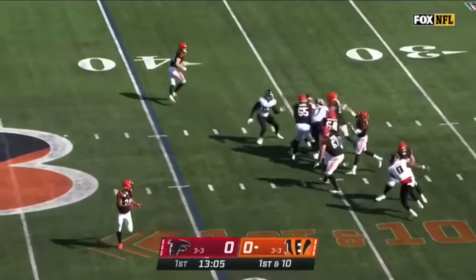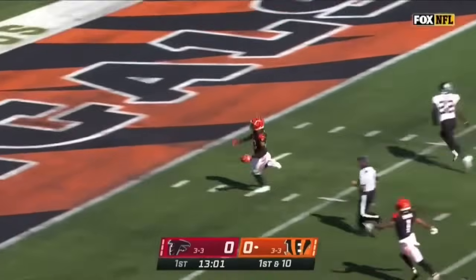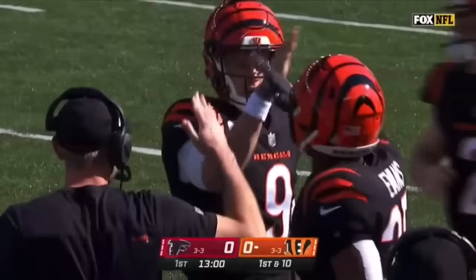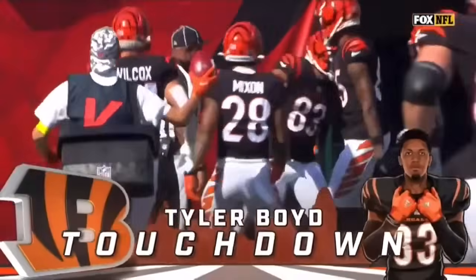Now Burrow off the play fake. He's going to let one fly. Oh, he's got him wide open. And strolling in for the touchdown is Tyler Boyd. 60 yards, and the Bengals are on top 2 minutes in.